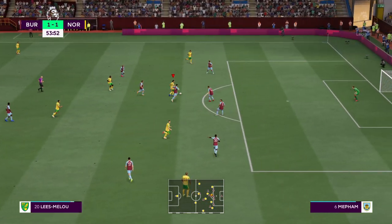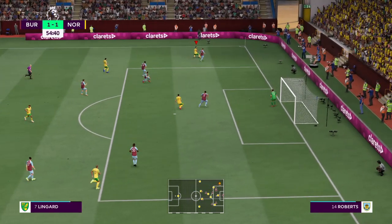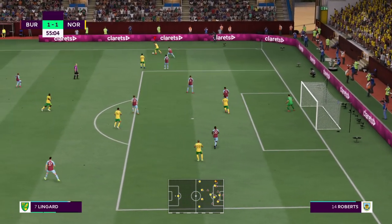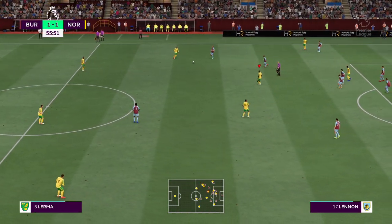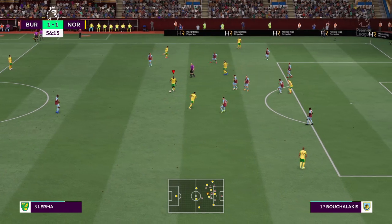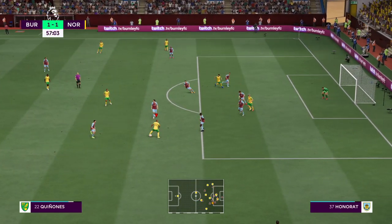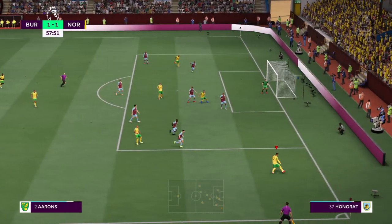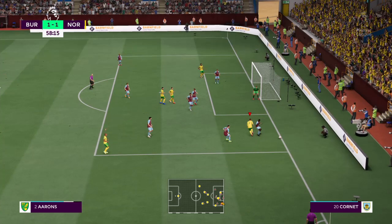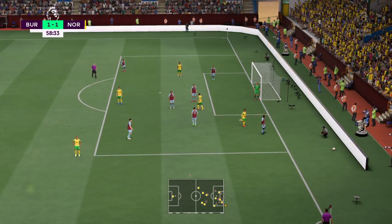Lesmelou. Jesse Lingard. Yanulis. Now with Lerma. Still pushing for that goal that would see them forge ahead. Opportunity to deliver the cross. With the game level, let's see what they can do with this corner.